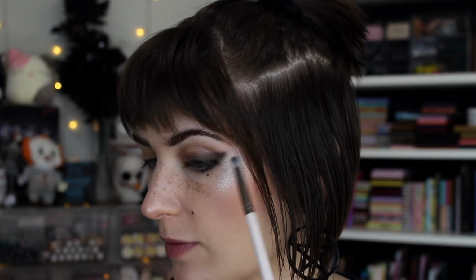So kind of like this, where it's a little bit more smudgy towards the inner part and then it just kind of forms into my wing out there. So I think we are just gonna go into the rainbow with this. I do want the shimmers to go from red, orange, yellow, and then green, blue, purple, and then I'll probably just pop the white in the inner corner. Not really gonna use the pink today, but that's okay because I used it in look number 1 pretty heavily.